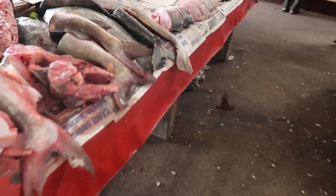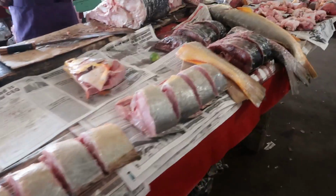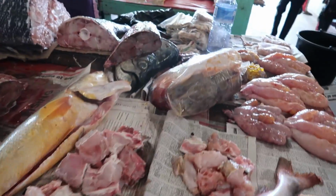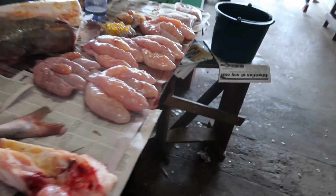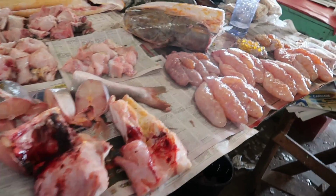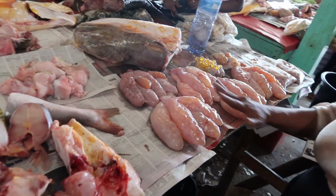Yeah, guys, this is Skeldon Market. This is a fish market. That's a jewfish right there. Fish egg. How much is the fish egg? It's a gilbaka egg.